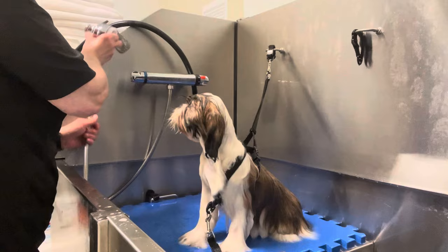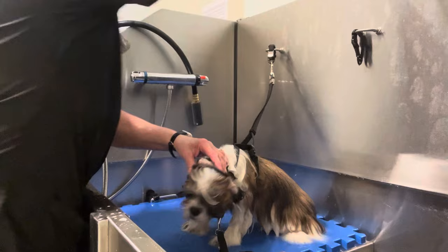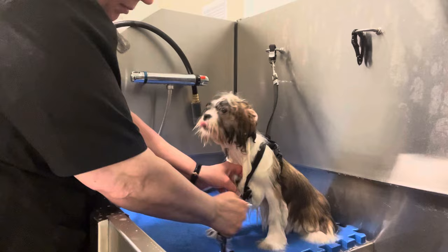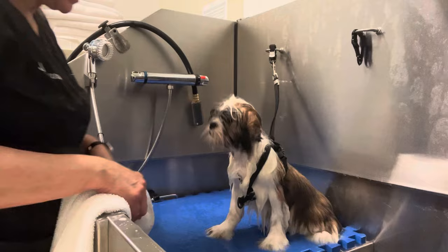I'm going to use a good quality ear wash, fill up each ear canal, rub it in at the base, and allow the puppy to shake his head. They typically shake better once you unhook them. Shake, shake. Can you shake, shake? He says, no, I'm mad. I'm a mad Lhasa Apso.